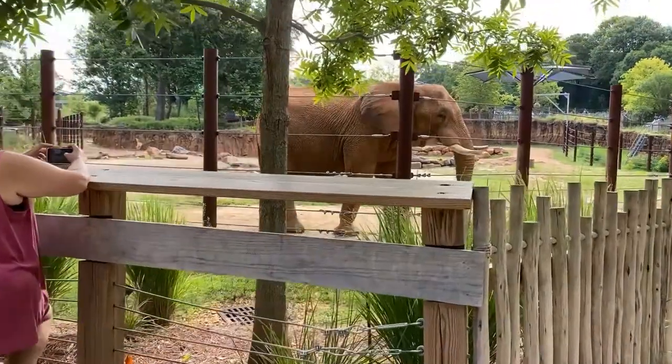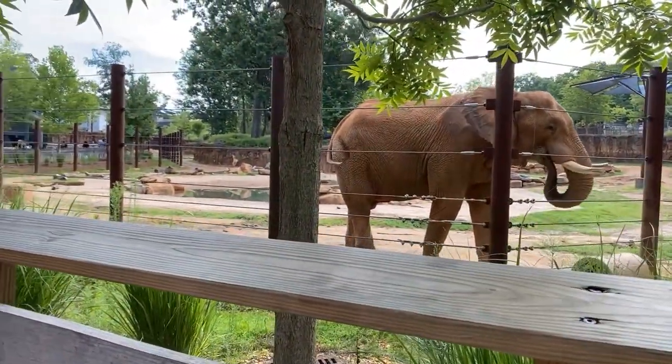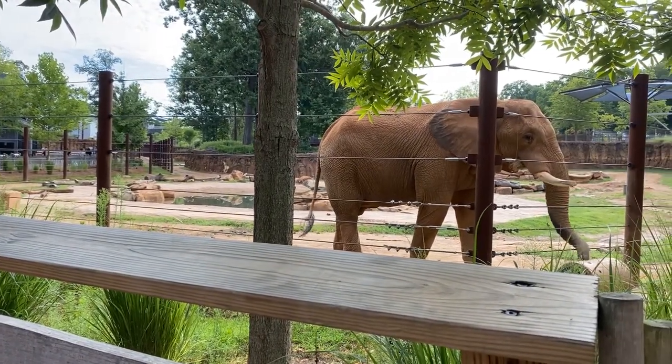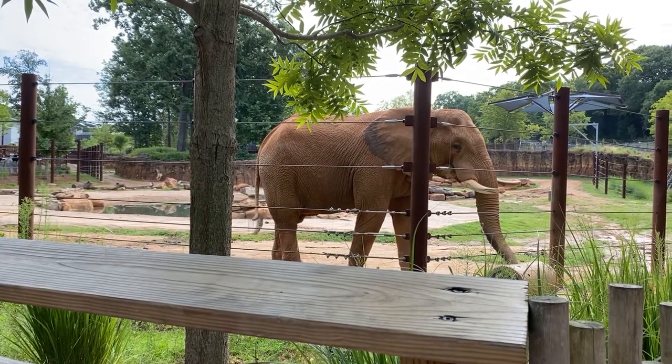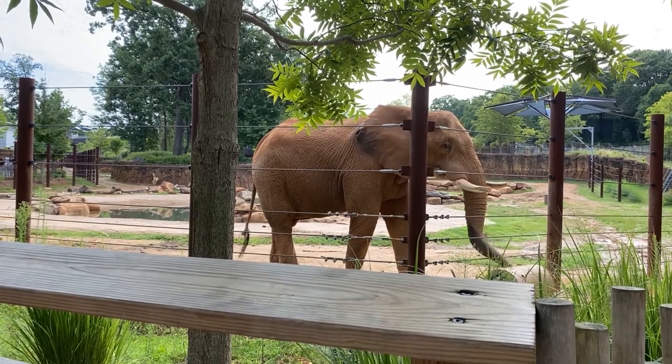Just made it over to the savannah and are greeted by one of our elephants. I have a feeling this is the male elephant, but it's hard to tell when they're not next to each other. A little morning snack. Can you see him, buddy?